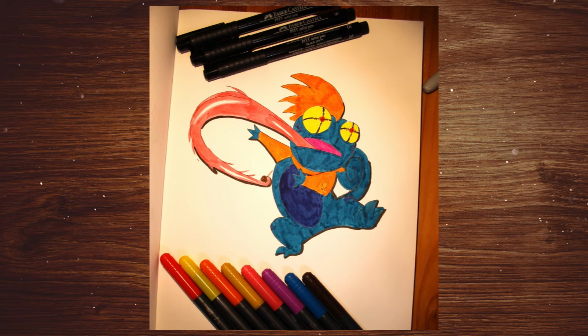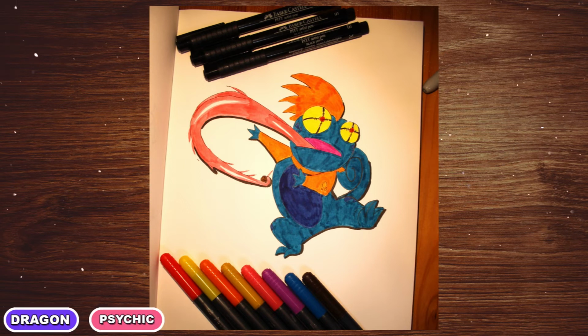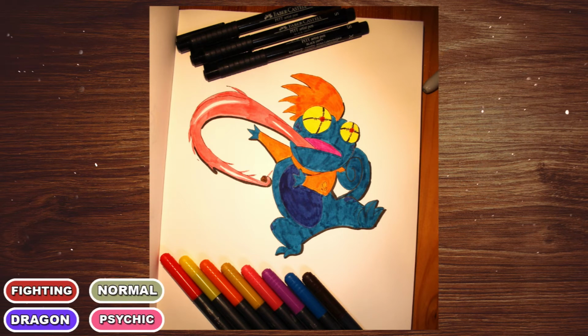Very subtle though, a bit too subtle. This thing could be dragon, psychic, fighting, or normal. I guess to improve it, you know, you could give it a smaller body, bigger tongue. There's no reason its body should be that big. It's kind of detracting away from its primary weapon.